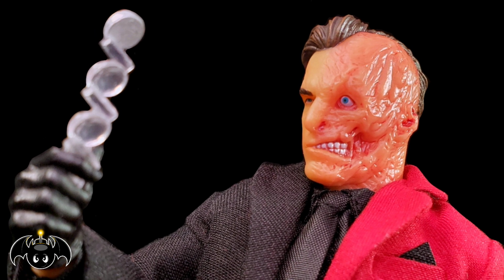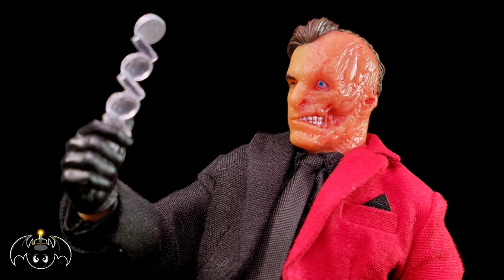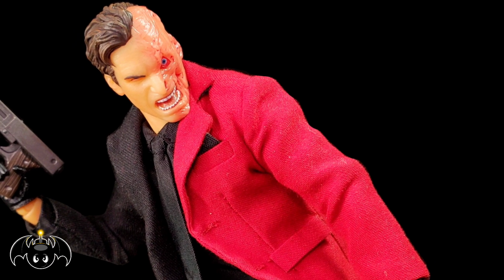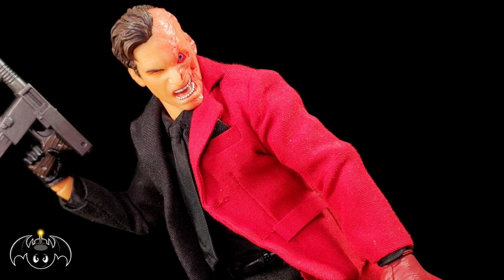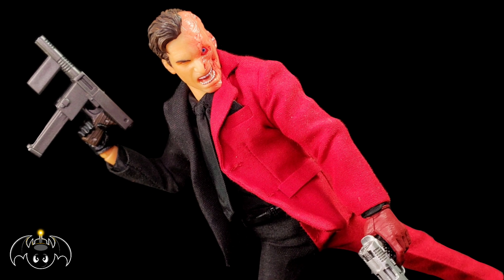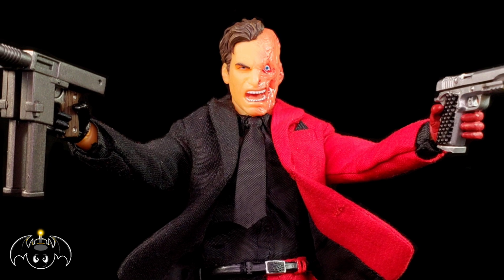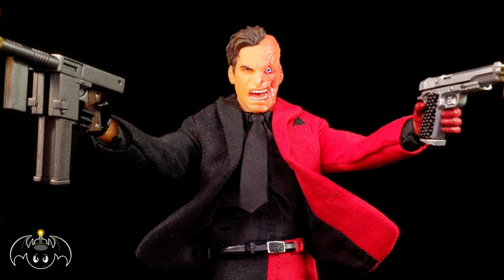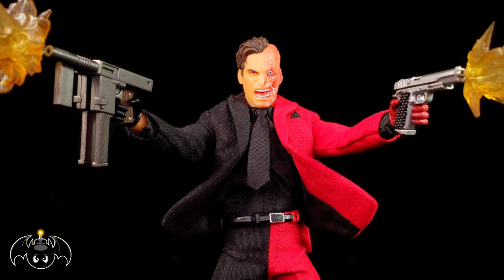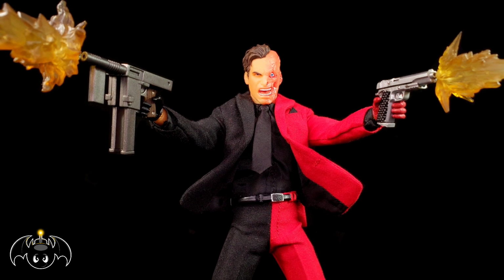The different head sculpt showing the scarring and even his regular face. You even have one you can wrap around, I think is really cool. But man, this guy is super impressive. You have all these different weapons that are double barreled to represent the 2 parts of his identity, which is really interesting. You even got coin flipping effect pieces, which is really rad. I mean, this is such a cool character, and that's probably me being biased as a Batman fan, but I freaking love Two-Face, and I think Mezco, in my opinion, has made the best Two-Face figure you can possibly get in this scale.